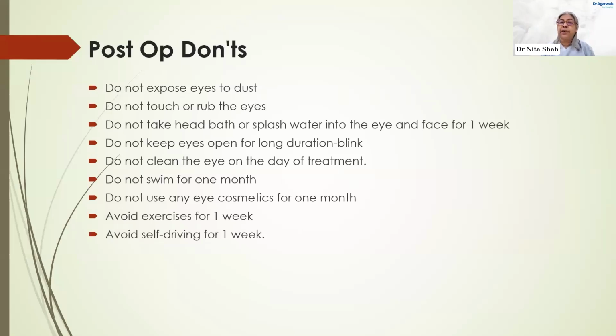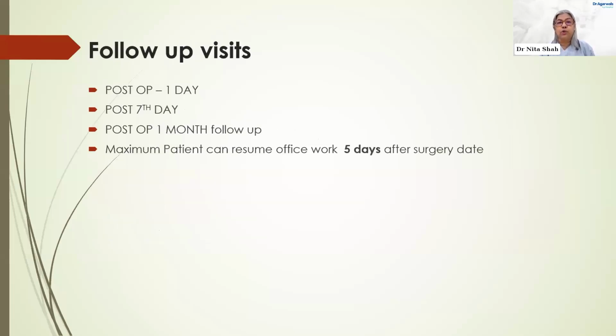No swimming or eye cosmetics for 1 month. Face cosmetics can be used after a week. Avoid strenuous exercises for the first week and self-driving also for 1 week.